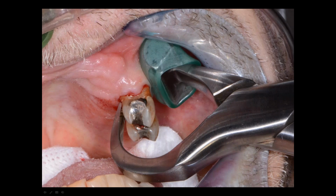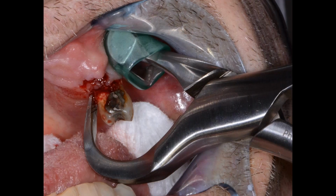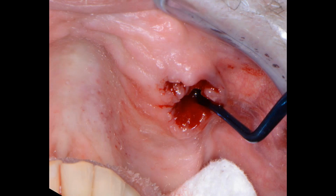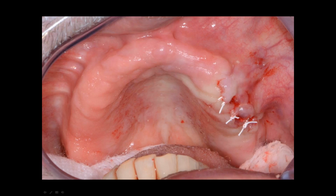Then we place the beak of the physics forceps on the palatal aspect, the bumper as high up as possible into the vestibule, and we start extracting the teeth atraumatically. And so this is what it looks like. Then we're going to go ahead and curette this area out, remove any type of granulation tissue, and in this case, we didn't have to graft the upper ridge.